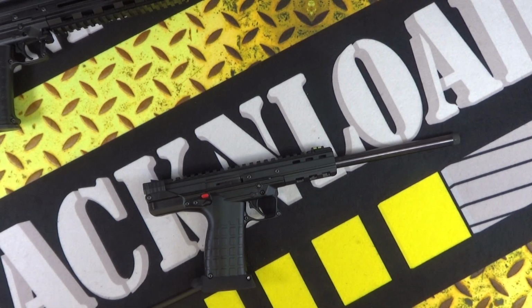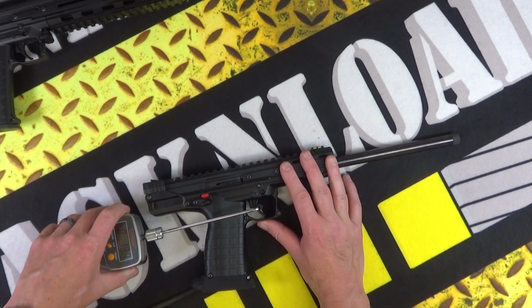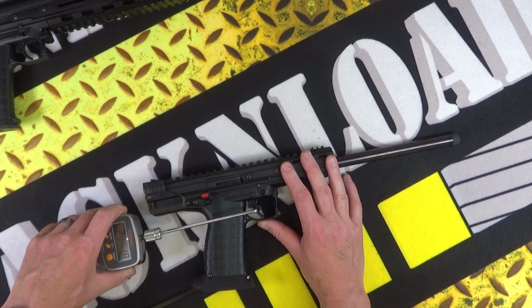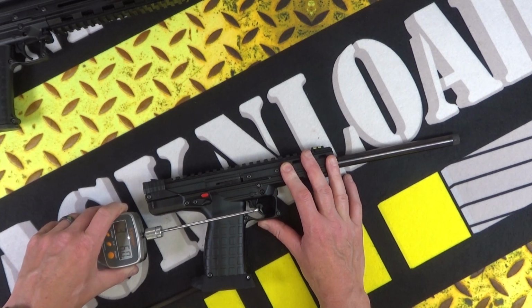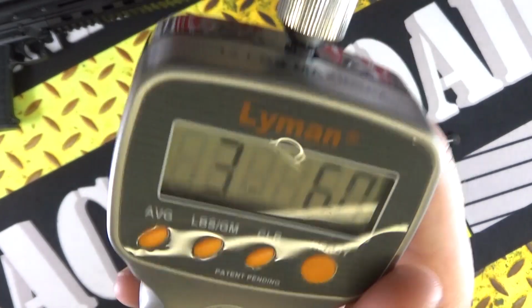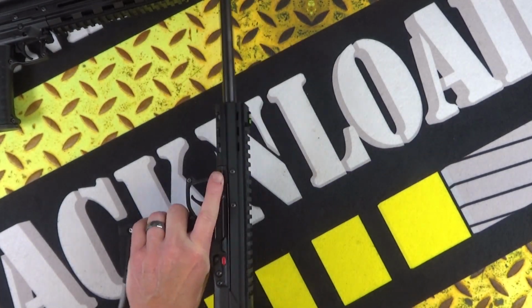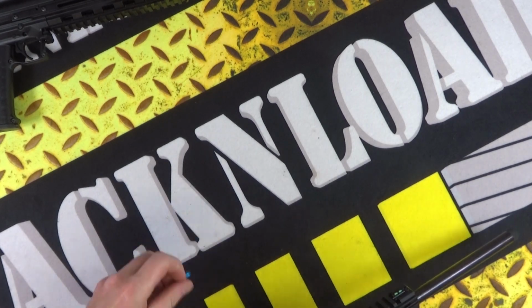Get my trusty trigger pull gauge here. Right, let's give it a pull. Kind of like a 2-stage. 3 pounds 6 ounces. Okay, I'm going to remind myself of that. It does eject pretty well as well. Let's give it another one.